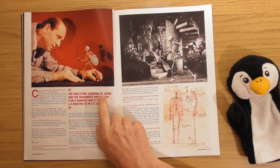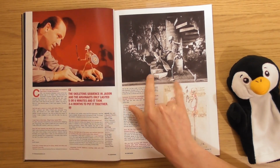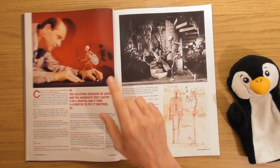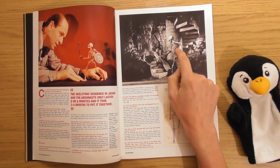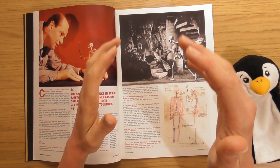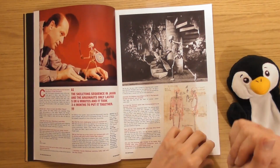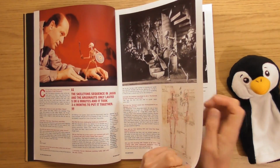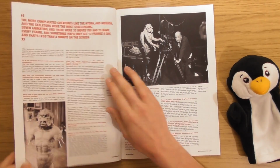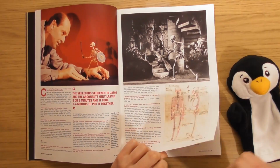Yay! Hey, he did the skeletons in Jason and the Argonauts. I watched that about a year ago. That was really creepy because the frame rate on those skeletons was probably maybe 2 frames a second, but it gave them an even creepier feeling because they were sort of jumping about. It's quite a very unique look, that is. I feel like that's almost scarier than having it all be CG.